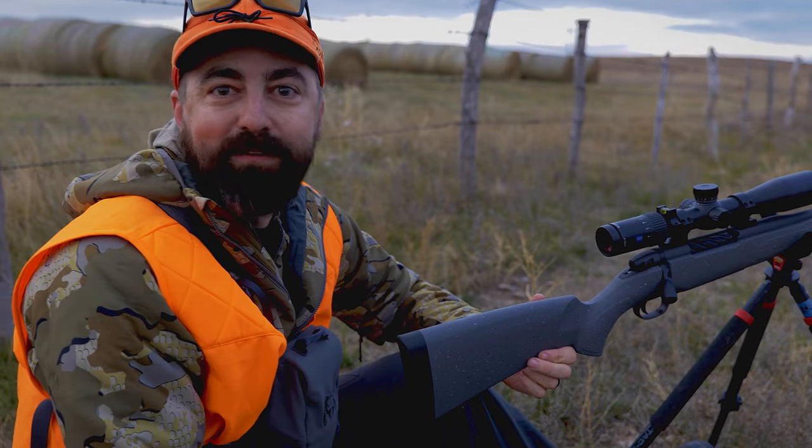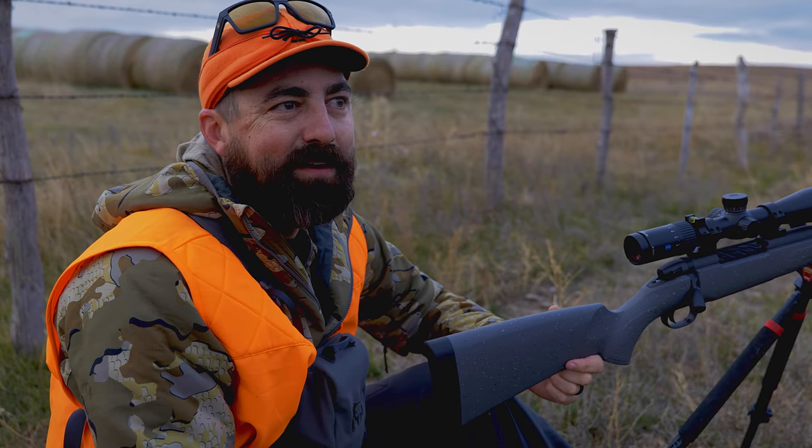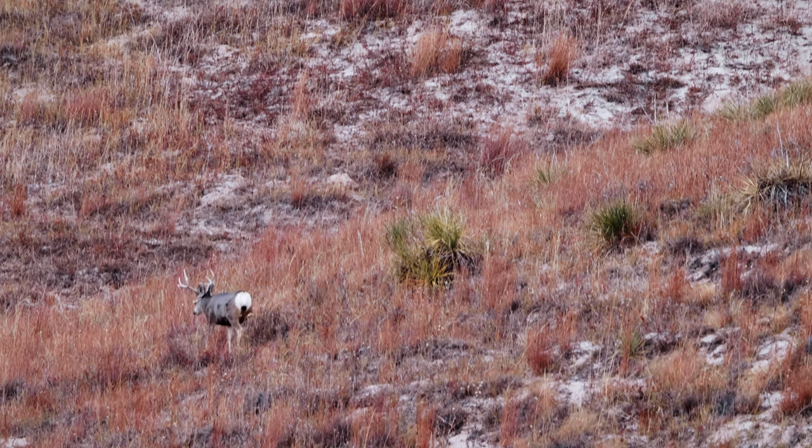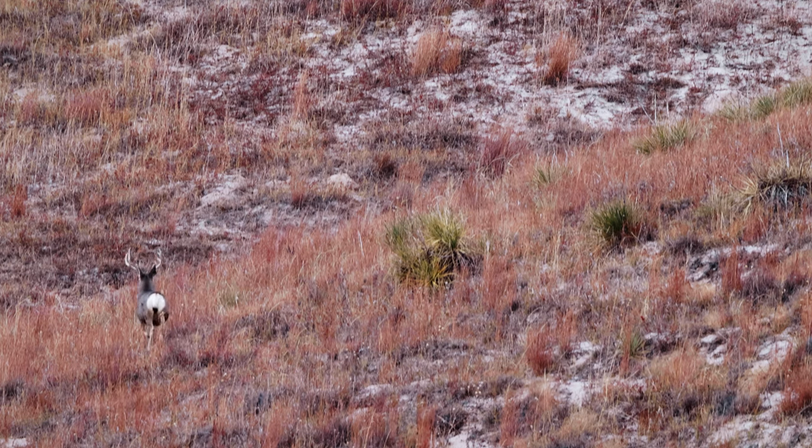Pretty cool looking buck, but he's probably not quite what we're looking for out here. His four just didn't grow. Oh yeah, that's big, a 4x4, but it's either broke or it didn't grow. This buck wasn't quite what we were looking for, especially on private land. And right as we were walking back to the truck, however, we spotted a really nice whitetail.